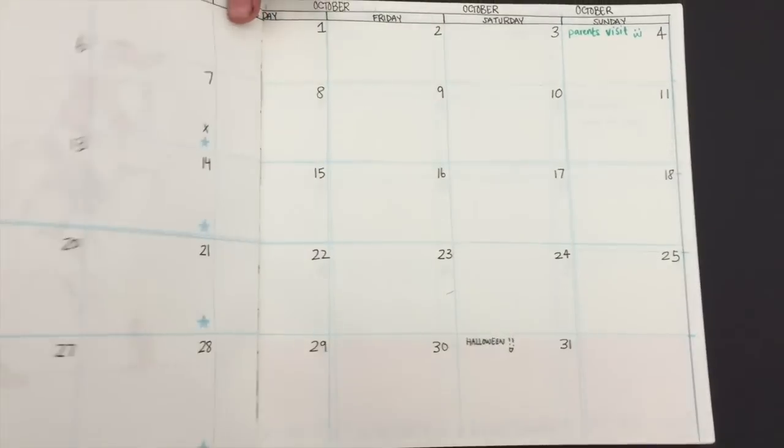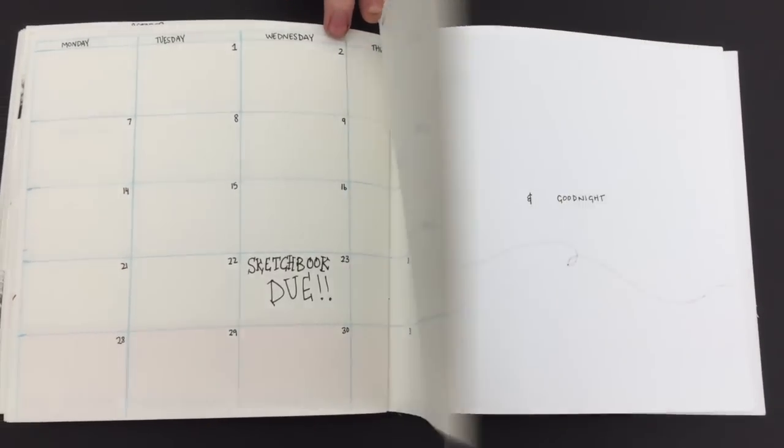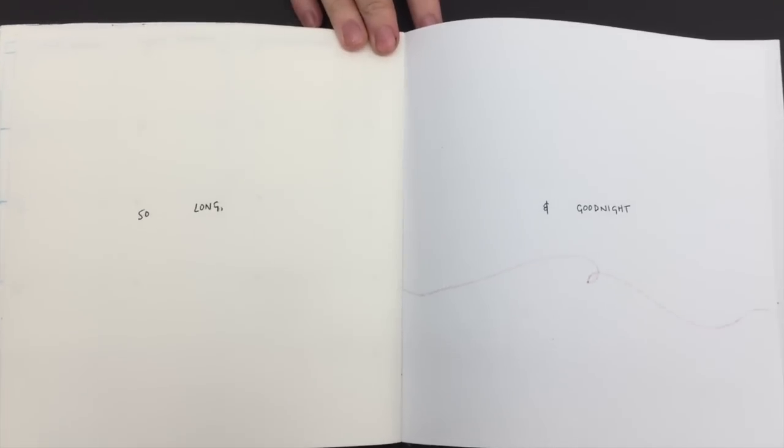Yeah, and the next few pages are just calendar. That's what I wanted you to do at the beginning of the semester. No, I did. I did. I just put it in the back so I wouldn't see it every day and I knew where it was. Bet on me then.